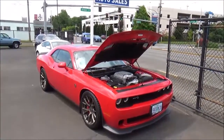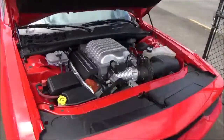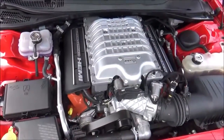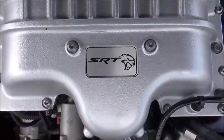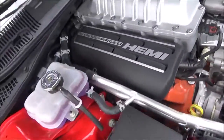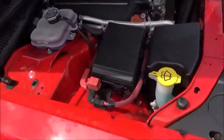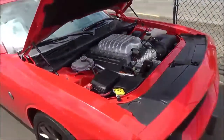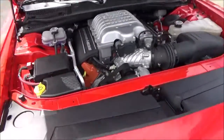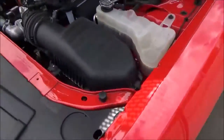Under the hood of the SRT Hellcat is a 6.2-liter supercharged Hemi V8. This boosted 16-valve pushrod engine cranks out a staggering 707 horsepower at 6,000 RPM and 650 pound-feet of torque at 4,000 RPM. The engine in this particular Hellcat is paired to the Tremec 6-speed manual transmission borrowed from the Viper, with the TorqueFlite 8-speed automatic with manual shiftability being available as an option.